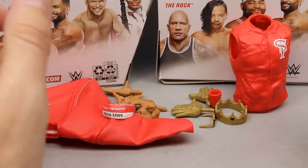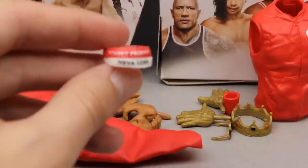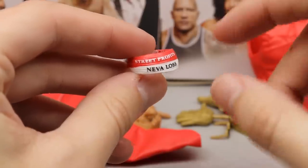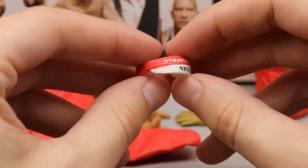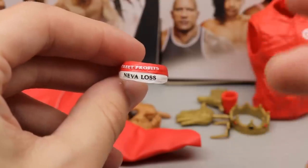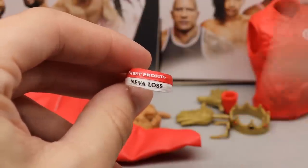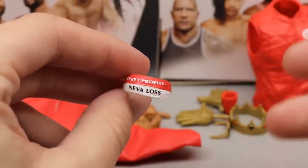All right, guys, so getting into their accessories, I guess we can start off with Angelo Dawkins' headband over here. Now, this does come off the figure, if you guys noticed. It says Street Profits. It's kind of two in one here. They're kind of connected. It says Street Profits, and on the bottom, it says never lost instead of never lose. I know that's accurate, but it says never lost, so I don't know.